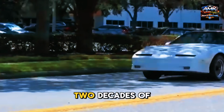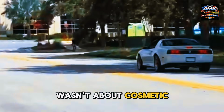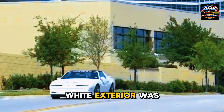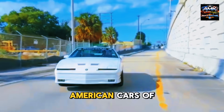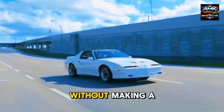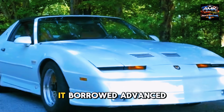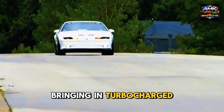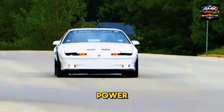Built to celebrate 2 decades of Trans Am legacy, this special edition wasn't about cosmetic upgrades alone. Underneath its clean white exterior was a serious performance setup that turned it into one of the quickest American cars of its time, quietly outperforming many rivals without making a big scene. Instead of using a traditional V8, it borrowed advanced engineering from an unexpected source, bringing in turbocharged technology that transformed how the car delivered power.